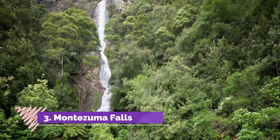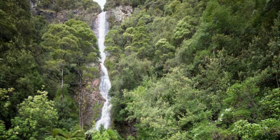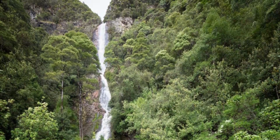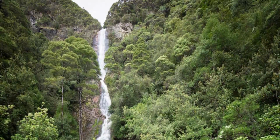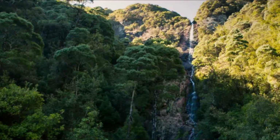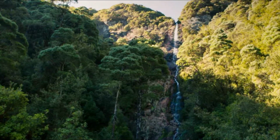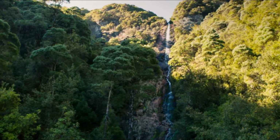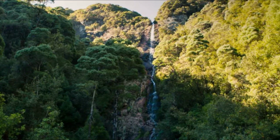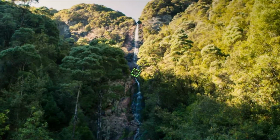Number 3. Montezuma Falls. The tallest waterfall in Tasmania, this colossal 104-meter, 341 feet, drop was named after an Aztec emperor and is a must-see for its sheer size. Just over an hour's drive from Strahan and Queenstown, the 8 kilometers, 5 miles walking trail is grade 2, suitable for most people, and takes about 3 hours to complete. Winding through thick forest, the track follows a historic tramway, and you can spy local wildlife, giant ferns, and fungi.